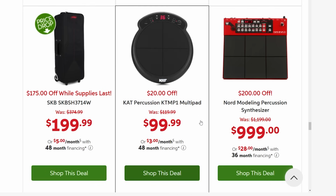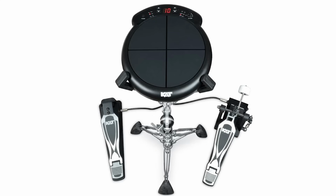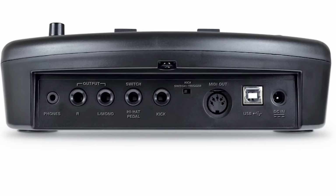The first one is the Cat Percussion KT-MP1, which used to sell for $120 and is now $100. This is not a sample pad. You can't import your own sounds. It does have a selection of its own built-in sounds though. It has 4 zones and you can use it as a MIDI device. I used to work as a stagehand and I remember the drummer for a theatrical production using this for one of the plays that I was working once.